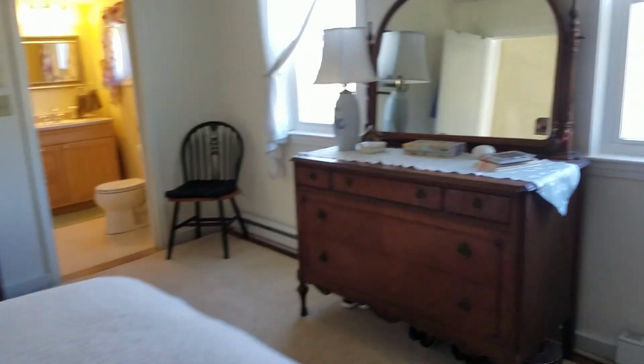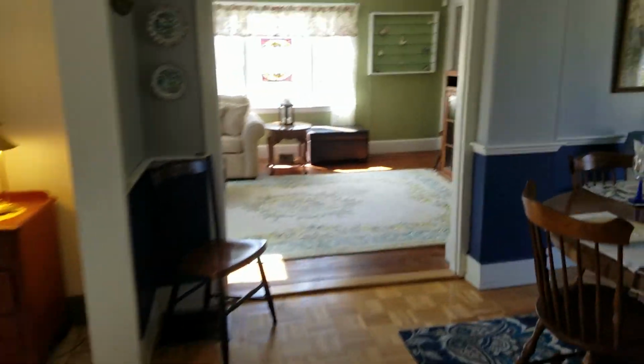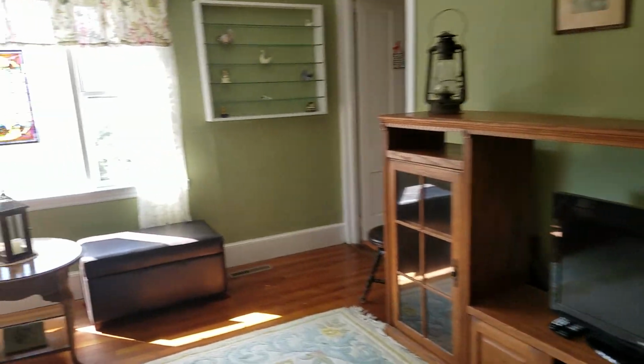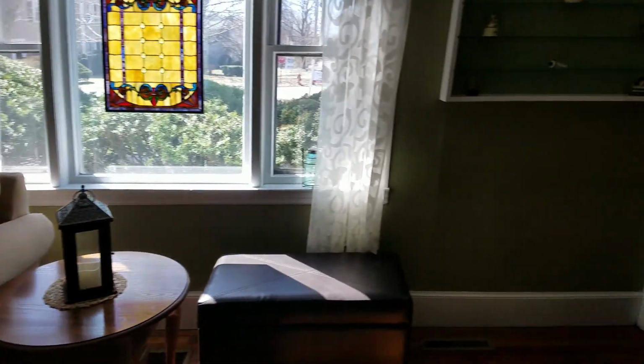All right, now we're gonna go see the formal living room. So three bedrooms, one on the first floor, master on the first floor, and then two upstairs. And here's the formal living room. Again, lots of natural light in this house. I love it. All right, let's go upstairs.